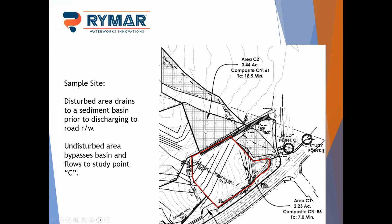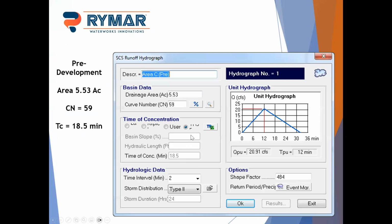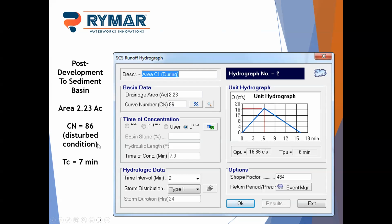We had an area of about 5.5 acres. We were developing about 2.25 acres. The other 3.4 was staying as is, going to a sediment basin here, and then draining across the road to an outlet. So our pre-development, again, was 5.5 acres, curve number about 59 for wooded condition, time of concentration just under 20 minutes.